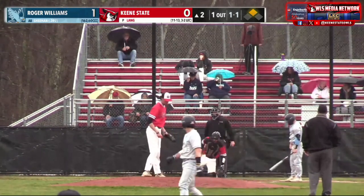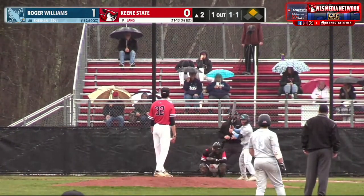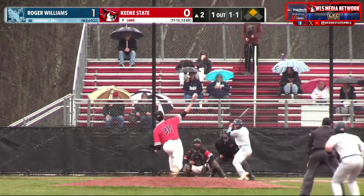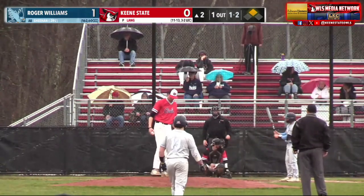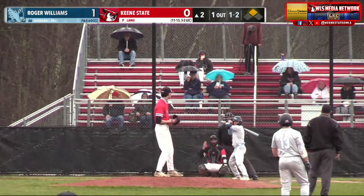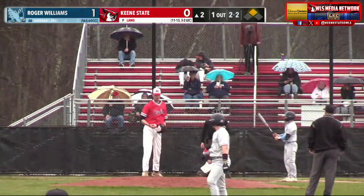Second ball, far right. Ball. Third pitch. Strike 2. Now batting, designated player number 4, Madison Gold. And that pitch is a ball.